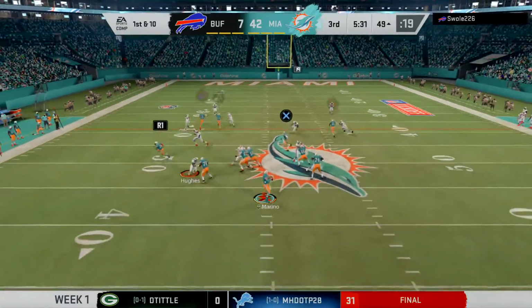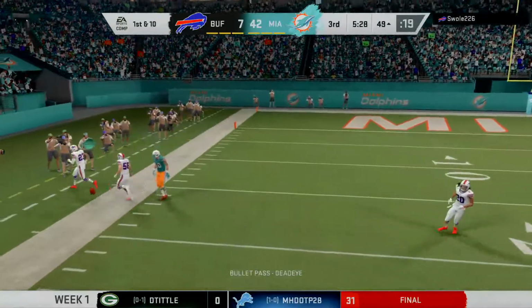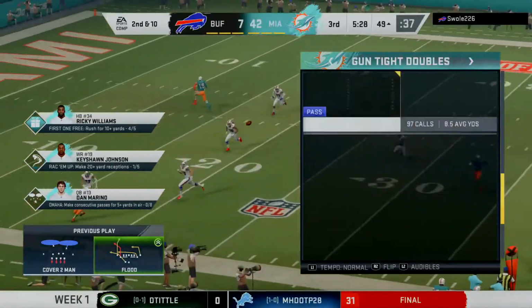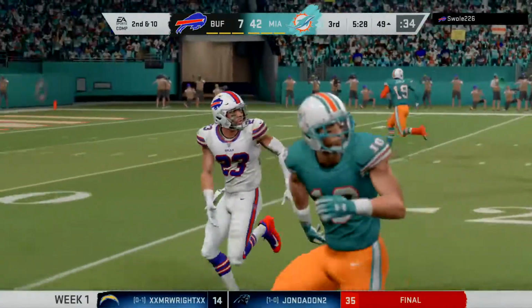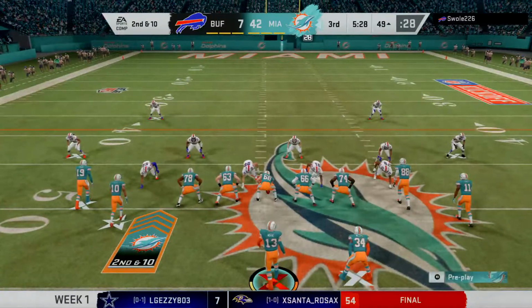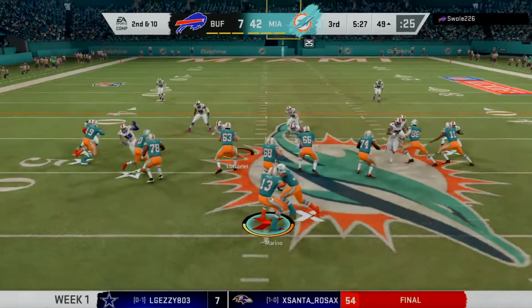Marino here from the gun. Going deep here for Stills. That's going to be knocked away and incomplete. Micah Hyde able to get a hand in and knock that one away. It's always a battle. Who's going to win on first down, the offense or the defense? Let's face it, if you've got the ball, 4 yards or more on first down is what you're aiming for. They tried to throw for it there. Nice effort to knock that one away and bring up second down.